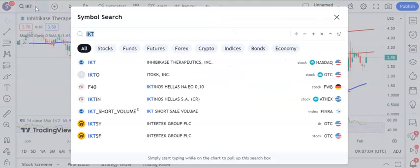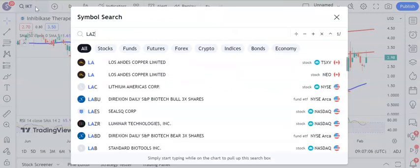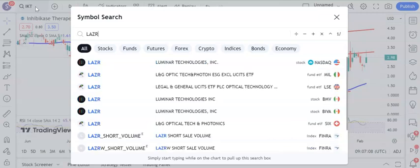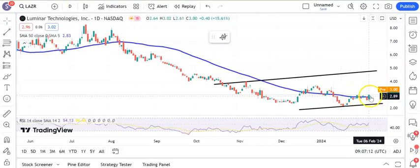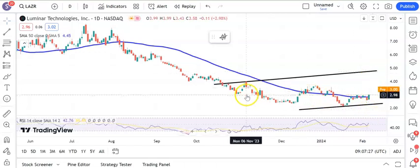We haven't looked at the next stock for a little while, so it's good to have it back on the roster. Here we've got Luminar Technologies, and here another attempt at clearing the 50-day moving average for good. The 50-day line, the blue line there at $2.80. Above that, we're looking for the top of that rising trend channel base from back in October at $4.80 to be hit by the end of next month.